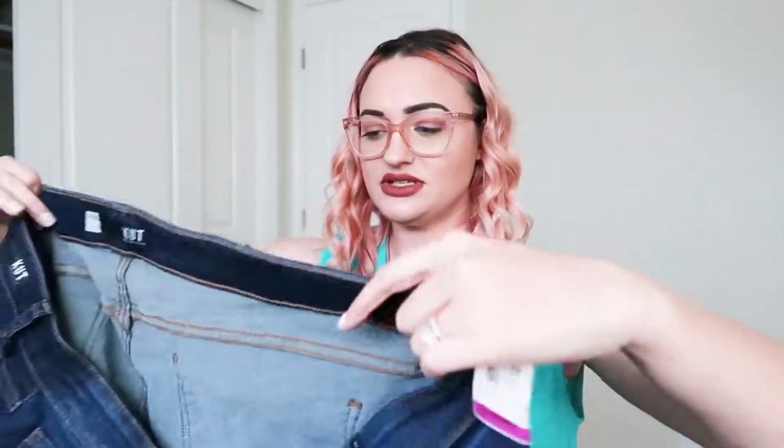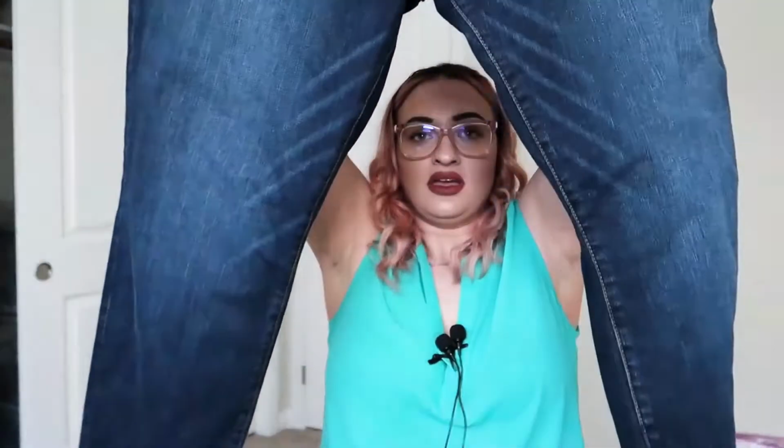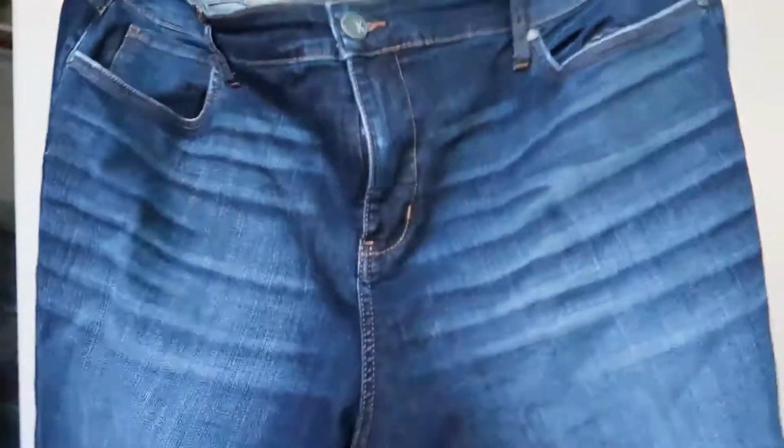Let's get it. We got a Cut From The Cloth, size 22 wide in the Mia high rise skinny. So this is a plus size skinny jean. Really amazing condition. As I mentioned in the first video, when I show you my thrift with me, I am quite picky with my jeans nowadays.